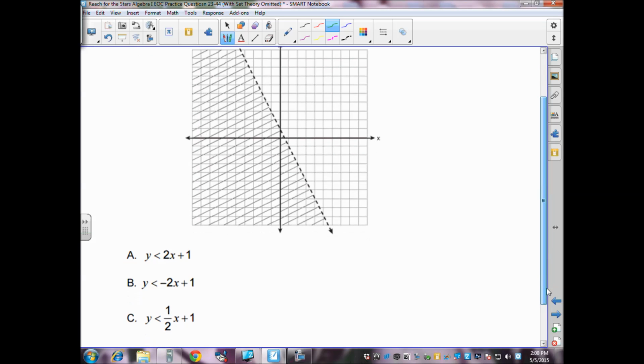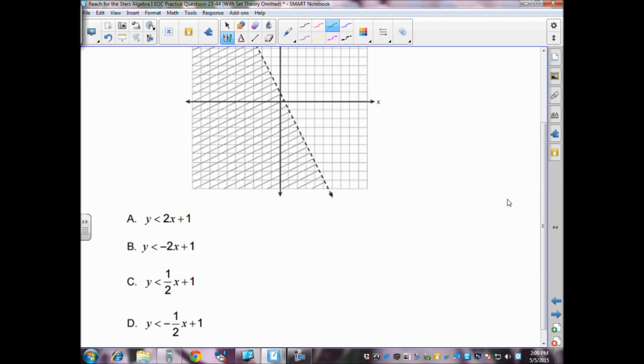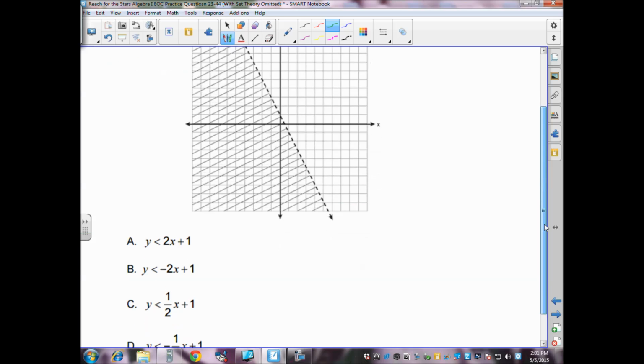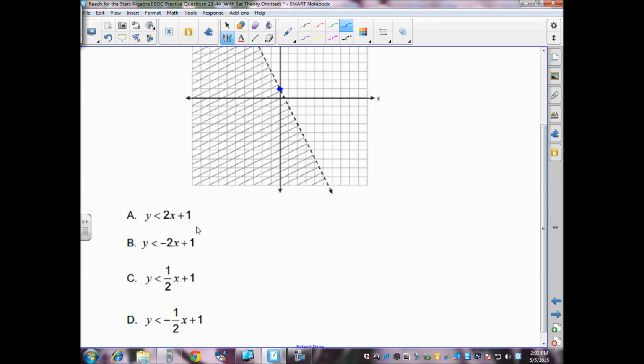Which inequality is represented by this graph? And we have those choices. They're already all solved for y. They've all got less than. That makes sense because they've shaded down. Whenever you've got y on that side by itself, less than means shade down. Let's look at slopes and y-intercepts. The y-intercept looks like it's 1. But look, all of them have a y-intercept of 1. So that didn't help us. Let's find the slope. We go down 2 to the right 1. So our slope is negative 2 over 1, or negative 2. And if we look at these choices, this is the one that has a slope of negative 2. So B would be the answer.